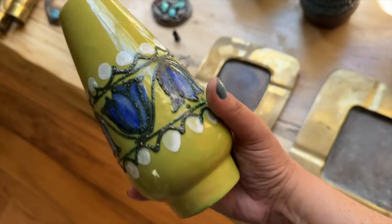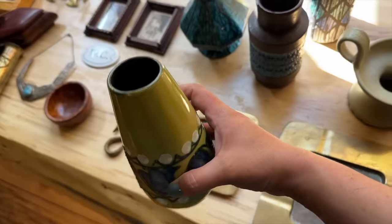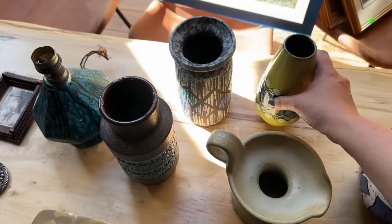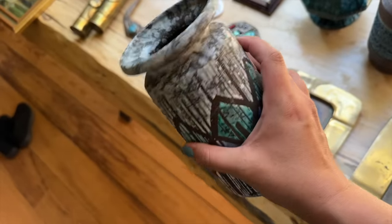I love this one. It's got really unique colors. I'm actually going to be letting go of this beautiful vase. So hopefully it makes it home in one piece, and I can have that up for grabs in my first Friday sale. This one's going to be a hard one to decide on. I am gonna let it go.